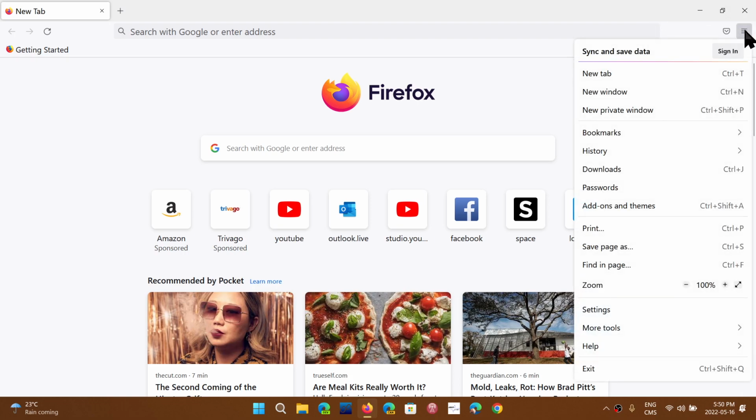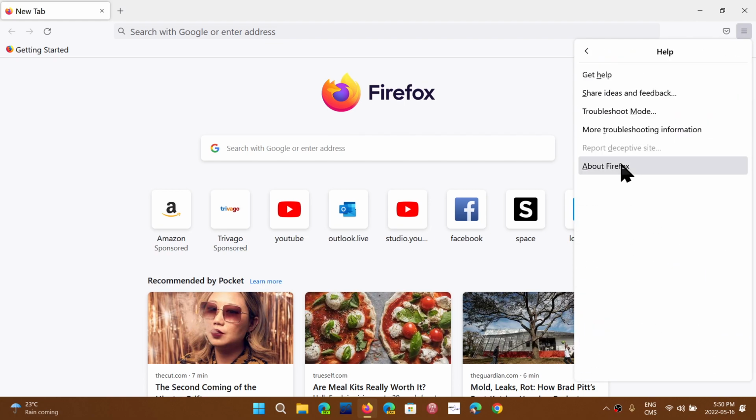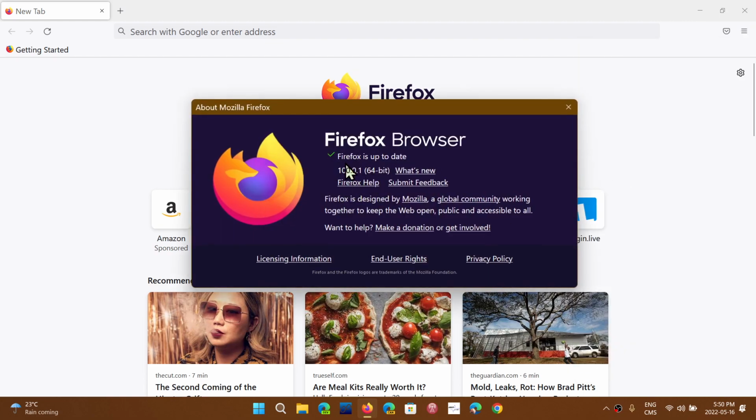Upper right corner hamburger menu, go into Help, and then go into About Firefox. It's going to update to 100.0.1, a very, very small increment. What it does is simply fix one problem. People that were watching Netflix, the picture-in-picture mode was not working properly. So that is the only fix in here. No security, so there's really no rush.